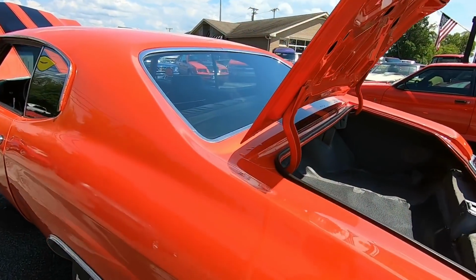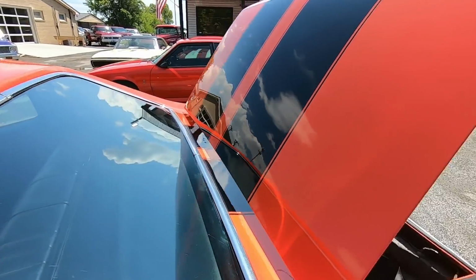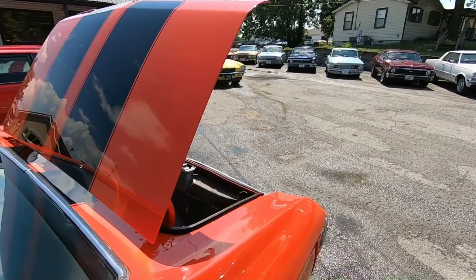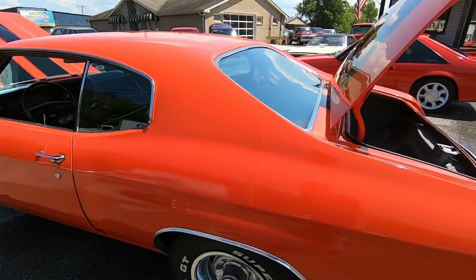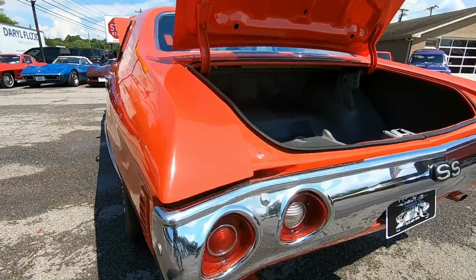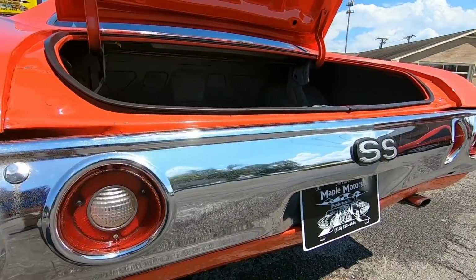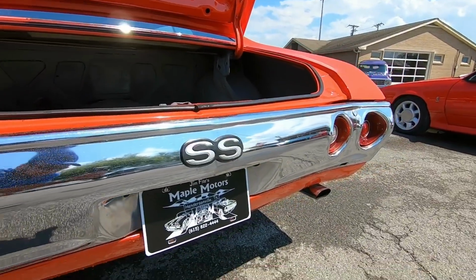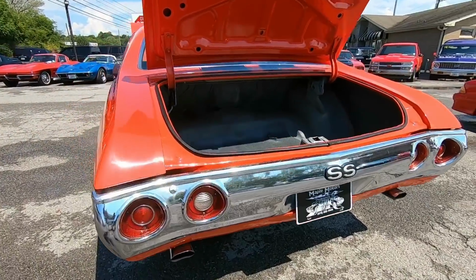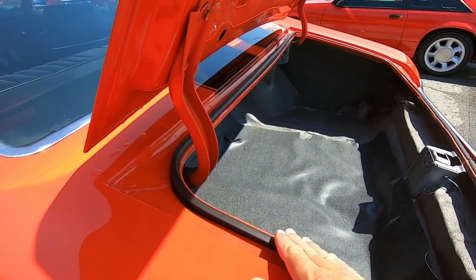I went ahead and opened the trunk so I'm not fumbling keys and wasting time here. The trunk opens easily. The bumper on the back's in the same condition as the front. It has its own scratches, a little bit of rust coming through. Dual exhaust out the back. Seal around the trunk has been replaced. It's nice and new looking.